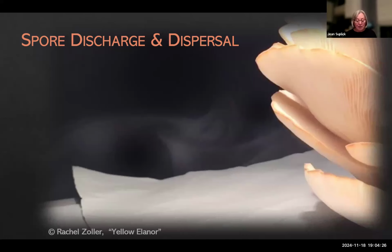But here's an amazing fact. A single mushroom is capable of releasing an incredible 1 billion spores per day. That just kind of blows my mind. And they do that over the course of several days. So there's a lot of spores out there, but of course, not all of them are going to inoculate the substrate and then grow. They're very tiny. You can fit 25,000 mushroom spores on the head of a pin. That's how tiny they are.